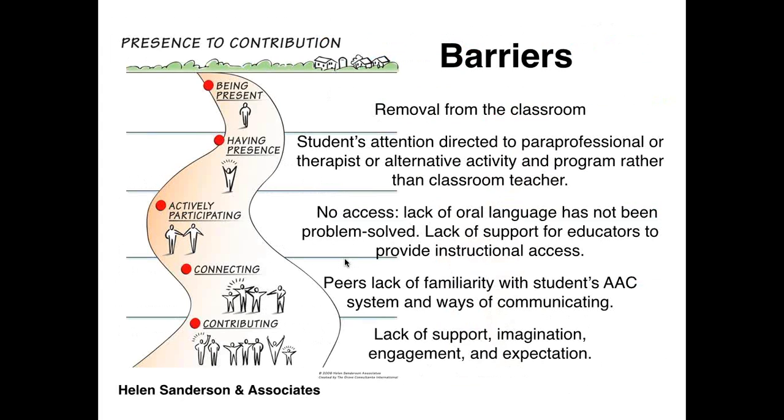A huge, huge barrier to just being present and beginning to participate is that our kids usually don't have oral language, and if it hasn't been problem solved by the IEP team, if we haven't really figured out a communication system, then they'll never be able to participate because they simply can't say anything. I mean, we really have to figure out that access to language piece, and we'll talk about that more in the webinar on communication support.